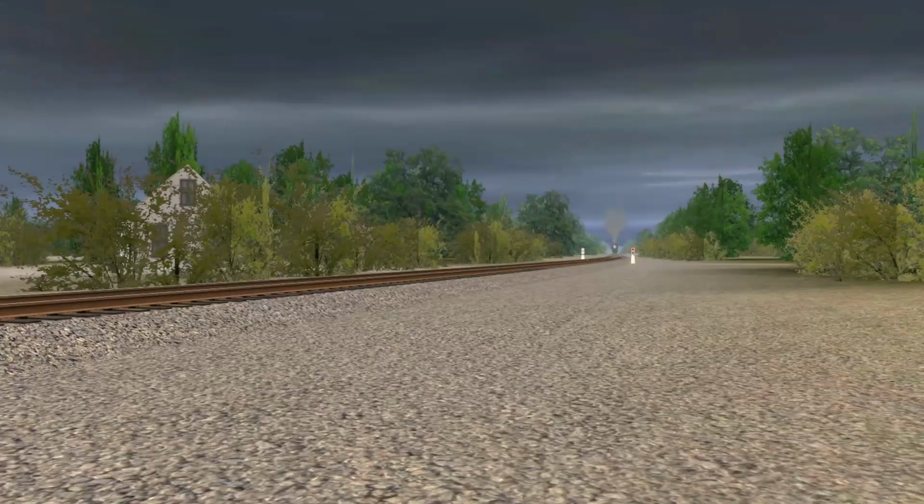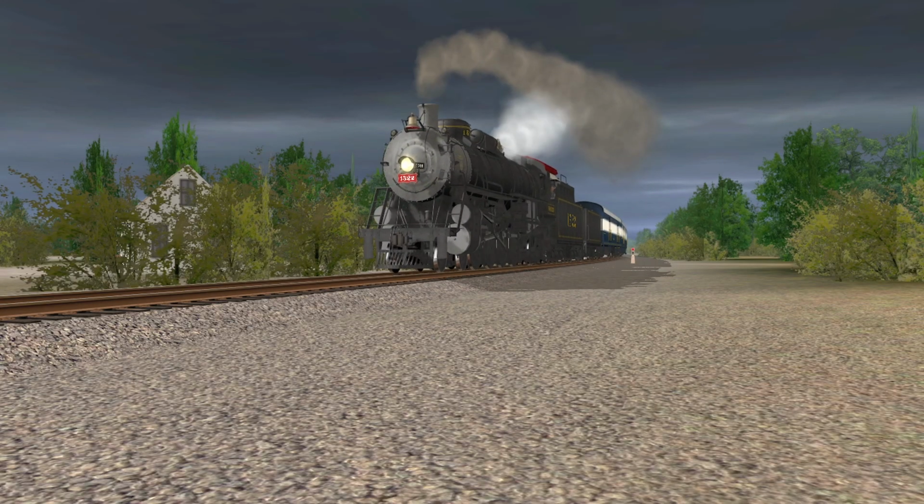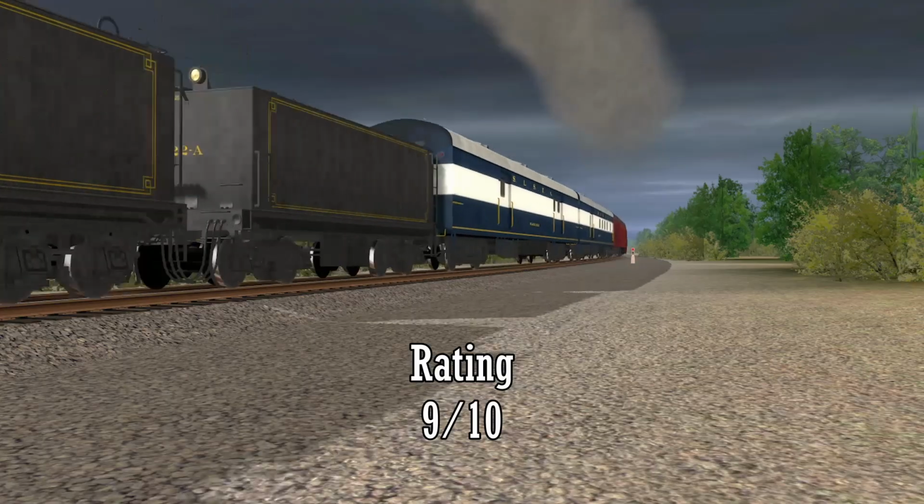In conclusion, the Frisco T54 set is one to have in everyone's collection. For fans of 1522, you'll enjoy this for years to come. Though it may be a long time before we see the 1522 out on the road again, we can still use Trainz to recreate or make new excursion trips for all to enjoy. With the amount of detail and assets and realism put into these models, I give this a 9 out of 10.